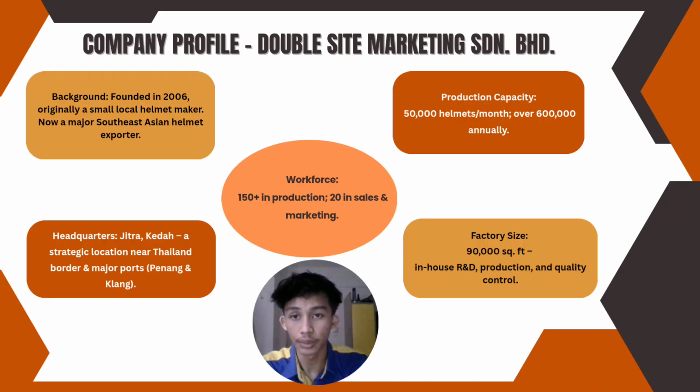For the second slide, which is the company profile of Double Site Marketing Sdn Berhad, let's look into the background and structure of the company. Double Site was founded in 2006, starting off as a small local helmet manufacturer. Over the years, through innovation and strategic growth, it has become one of the leading helmet exporters in Southeast Asia. Their headquarters and production factory are both located in Jitra, Kedah, which is a strategic location near the Thailand border and close to key ports like Penang and Port Klang. This location helps reduce transportation time and cost for export.